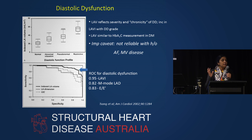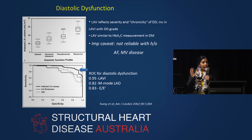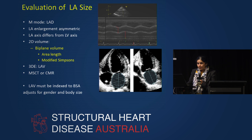Another clinical domain where evaluating left atrial volume is invaluable is diastolic dysfunction. And here you see a graded response of left atrial volume as the severity of diastolic dysfunction increases. In fact, in the current guidelines, evaluating an index left atrial volume is one of the four key measures. An important caveat, though, you can't use it in patients who've got atrial fibrillation or significant mitral valve disease, because the underlying pathology can affect the left atrial volume.